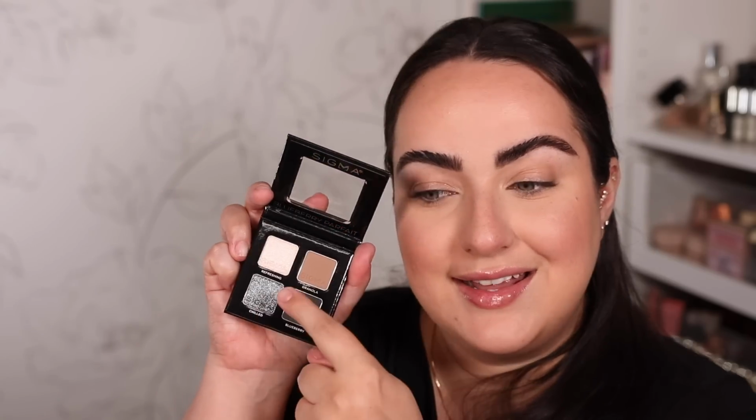Each palette also has a beautiful metallic mid-tone shade that is going to look fantastic all over the eyelid or in the center of the eyelid. And then each palette has a highlighting shimmer shade that is going to be perfect for the inner corner, highlighting underneath the brow, or putting it on the eyelid if you want a very light ethereal look.